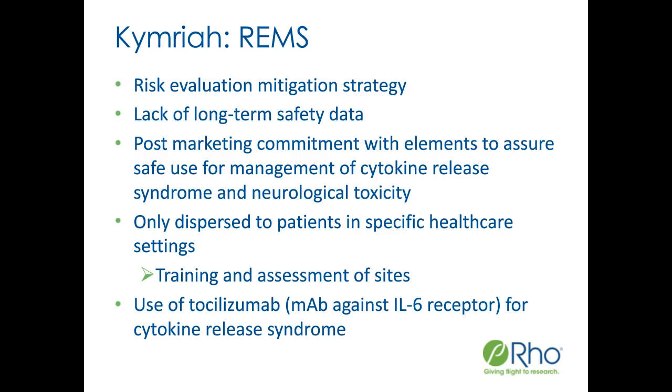to manage those. And their post-marketing commitment included training and assessment of the sites that dispensed this product to patients, and also included that those sites had to have at least 2 doses of tocilizumab. It's a monoclonal antibody against the IL-6 receptor, and it's used for treatment of cytokine release syndrome. I think those are just highlighting a couple of the regulatory benefits and considerations.